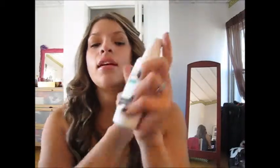But these also have, I can never pronounce this, salicylic acid in them. So if you're allergic to that, obviously don't use them. That'd be bad. The next thing is moisturizer.